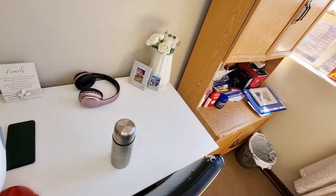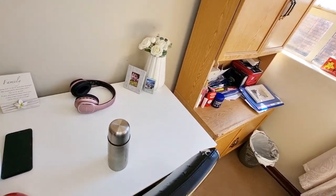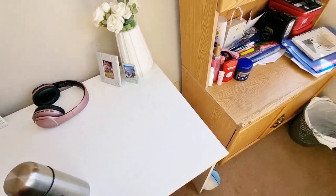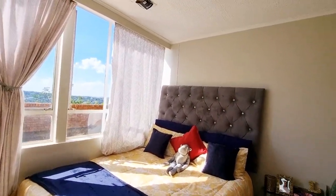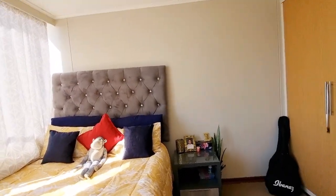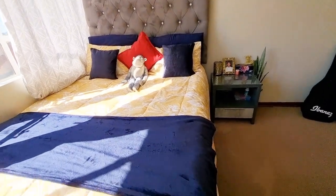That is her cupboard where she puts her stationery and the sprays and the body things. The body sprays and stuff. Oh, I'm done. So the bed looks so nice. I hope she's going to like the colors.